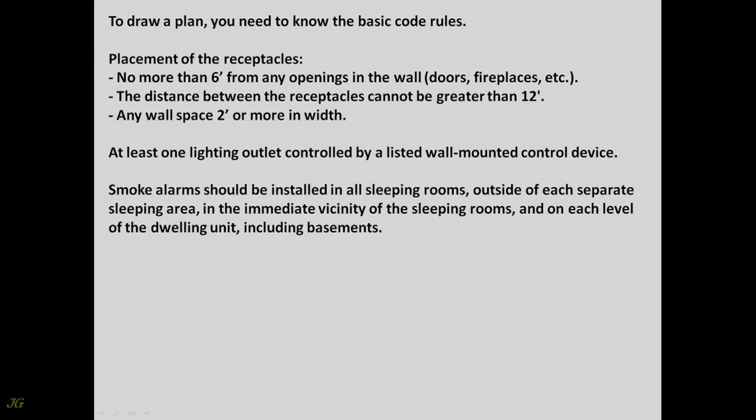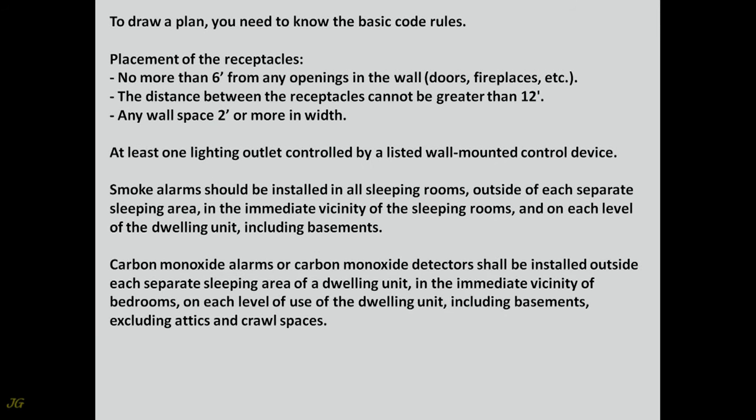Smoke alarms should be installed in all sleeping rooms, outside of each separate sleeping area, in the immediate vicinity of the sleeping rooms, and on each level of the dwelling unit, including basements. Carbon monoxide alarms or carbon monoxide detectors shall be installed outside each separate sleeping area of a dwelling unit, in the immediate vicinity of bedrooms, on each level of use of the dwelling unit, including basements, excluding attics and crawl spaces.